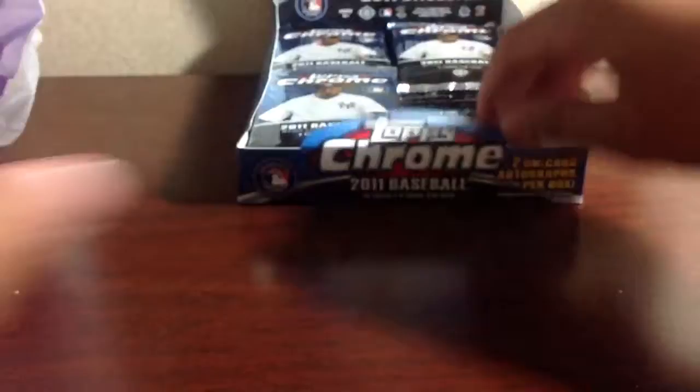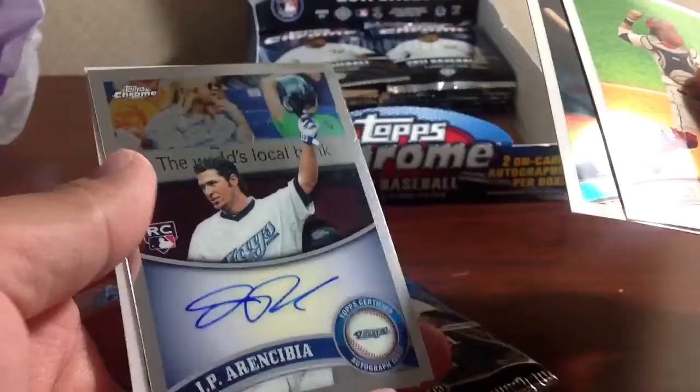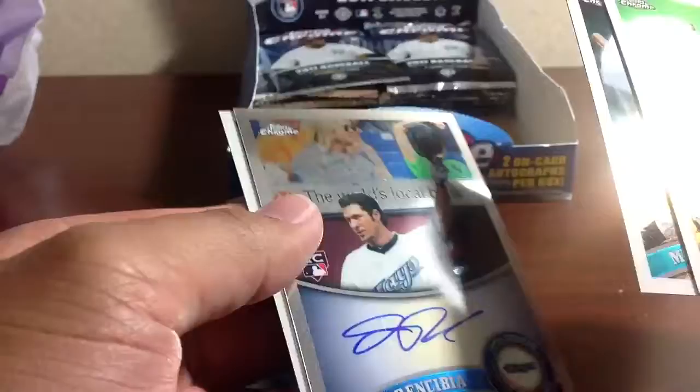Mm-hmm. Another Justin Morneau. This one's not the refractor. Okay. No color yet. Mike Stanton. JP Arencibia. He's doing pretty well right now. Just regular base. Not a refractor. Not numbered. That's decent. Nothing.